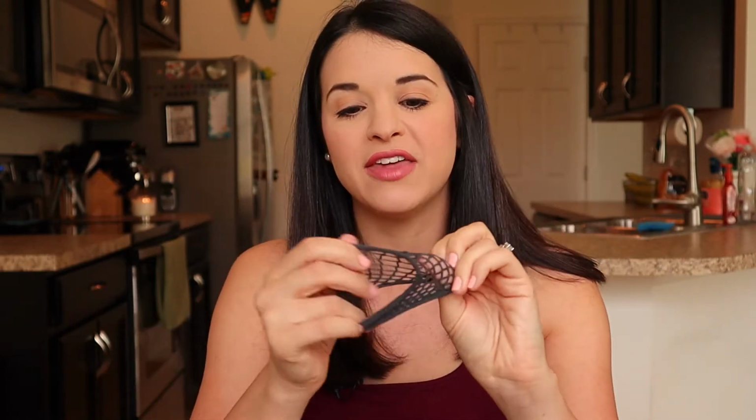What I like about these is that they look kind of like a netting, right? And so it's gonna be really interesting to try these because sometimes, depending on your hair texture or the volume or the thickness of it, it can be difficult to find the perfect hair scrunchie. And sometimes you spend like $5, $6 on a pack and then you realize after using one that it's not gonna work for you. So for $1, it's a nice way to test them out.